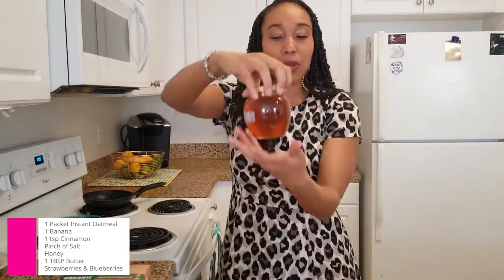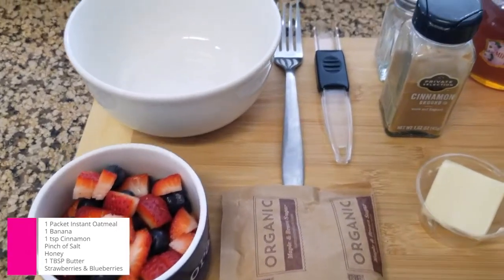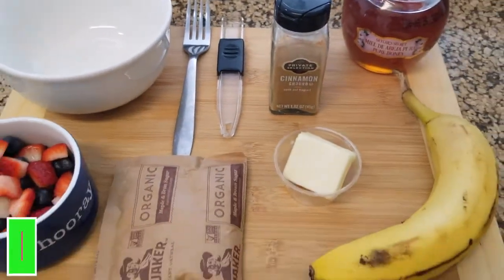You're gonna need a banana. We all have a little ugly banana laying around the counter. Don't throw it away, we're gonna put it in these pancakes. And we're gonna need some cinnamon, a little salt, butter to make the pancakes in the pan. And then we're gonna top it with some strawberries, some blueberries, and drizzle it with some honey. So let's get started.